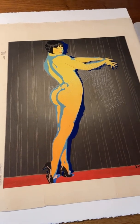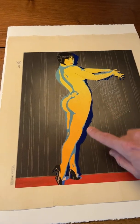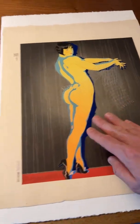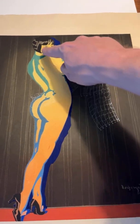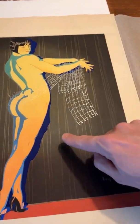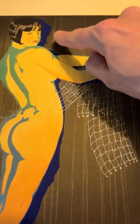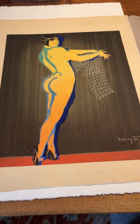And also the light is a little bit stronger, and it casts a different sort of glow on the dancer's skin. And we'll compare that for a second. The other thing I want to point out is the color of the shadow on the first state here and even at the bottom is more intense. And also this beautiful dark blue, almost like a purple color, that creates a shadow from the spotlight is a little bit more intense than the later printing.